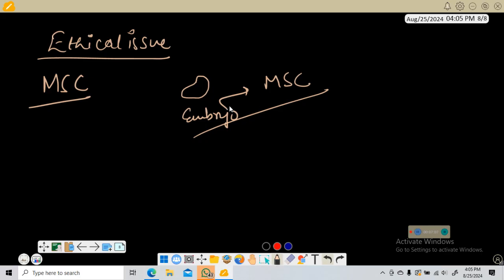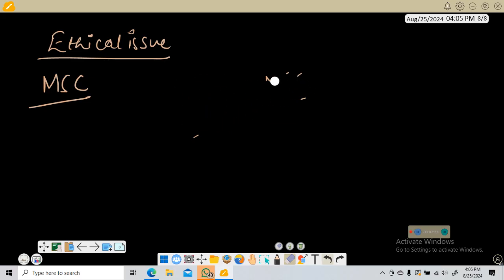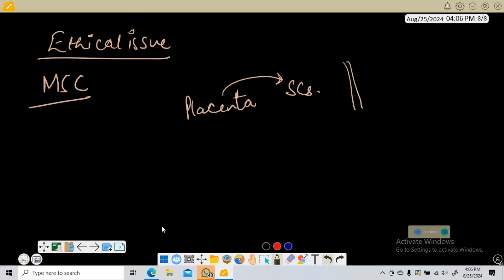Earlier it was thought that we need to kill the embryo to isolate MSCs, but now the scenario has changed. Whenever a baby is born, the baby's life is saved, and we take out the leftover placenta, which is attached to the mother and baby by a thin pipe. We will not do any harm to the baby or the embryo. From this placenta you can isolate stem cells. So now it's not an ethical issue.